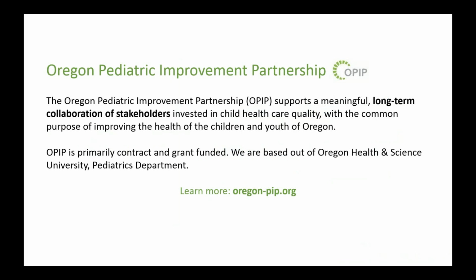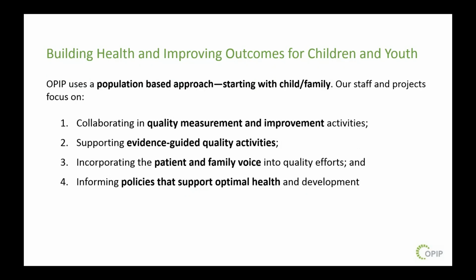First, a little background about the Oregon Pediatric Improvement Partnership, or OPIP, as I am going to refer to it. OPIP is one of over 20 improvement partnerships across the country. We support meaningful long-term collaborations of stakeholders invested in child healthcare quality with the common purpose of improving the health of children and youth in Oregon. We are fortunate enough to be based in the Department of Pediatrics at Doernbecher Children's Hospital at Oregon Health and Sciences University. OPIP staff obtain grants and projects that allow us to focus on 4 areas meant to implement population-based and family-centered efforts that focus on 1, quality measurement and improvement, 2, evidence-guided quality activities, 3, ensuring the patient and family voice are incorporated throughout efforts, and 4, informing policy-level improvements.